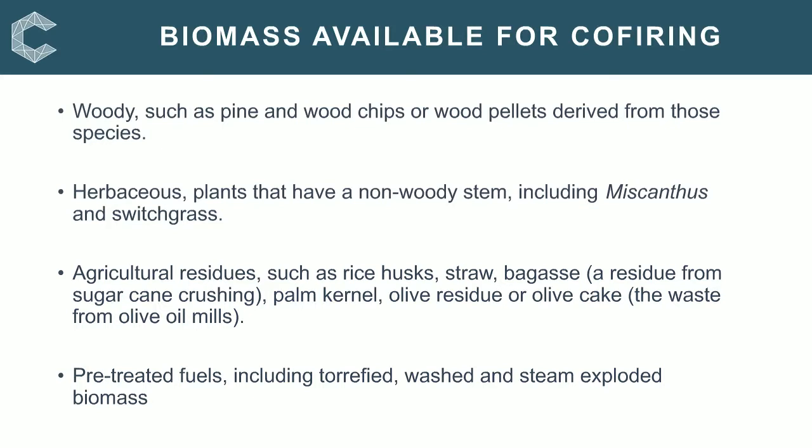Then finally, another type of biomass available for co-firing are pre-treated fuels. Now this relates mainly to torrefied pellets and steam exploded pellets. These are starting now to be produced in reasonably high quantities, but nothing at the extent that would be required for a power station. Also, there is no evidence of any current commercial contracts between suppliers and consumers. So this is discussed more in the actual report, but for the webinar, we're going to focus on wood pellets.